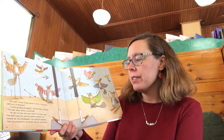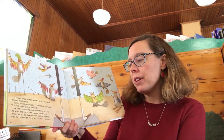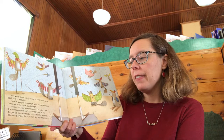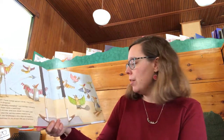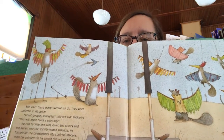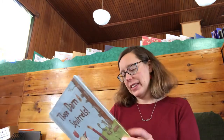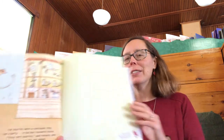He ran outside and took down the lasers and the wires and the spring-loaded trapeze, and he turned all the bird feeders into squirrel feeders. Then he painted till his brush ran out of bristles. Look at that, they dressed up like birds. The squirrels were so overjoyed, they had a party in Old Man Fugelwire's house. "Those darn squirrels," said Fugelwire, and he shook his old man fist and smiled.